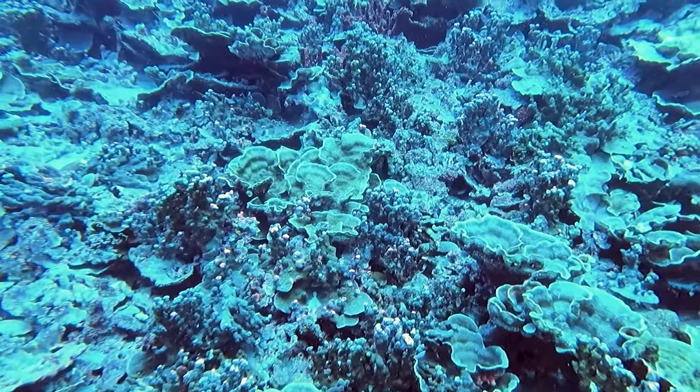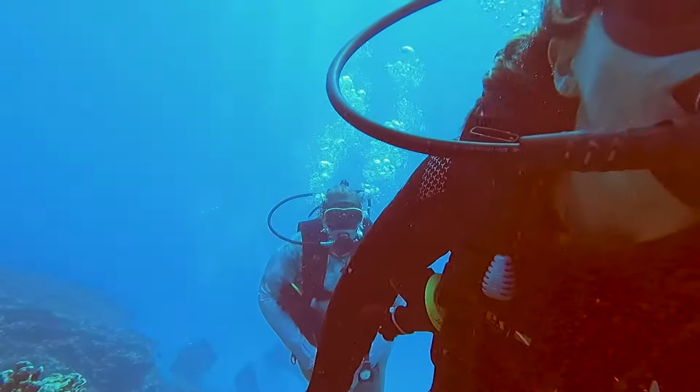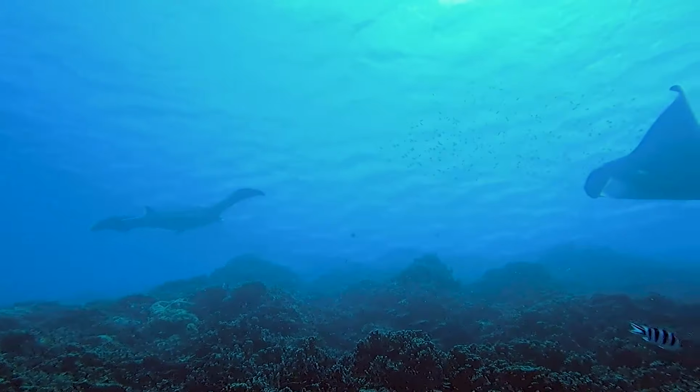Bora Bora has over 15 dive sites and lots of marine life to meet, but perhaps the star of the show are the manta rays, and so Hannah and I went with a company called Top Dive to try and see them for ourselves.